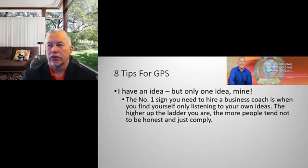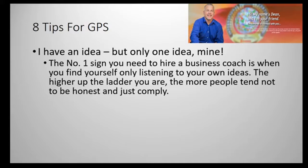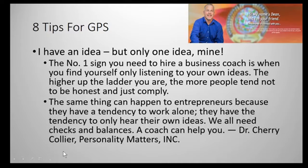So here's a quote. The number one sign you need to hire a business coach is when you find yourself only listening to your own ideas. The higher up the ladder you are, the more people tend not to be honest and just comply with you. So what do you do with that? Well, the same thing can happen whether you're an entrepreneur, a business owner, family person, relationship, pastor, I don't care what it is. It happens to you because we wind up trying to work alone. And therefore, we usually don't have our own ideas.